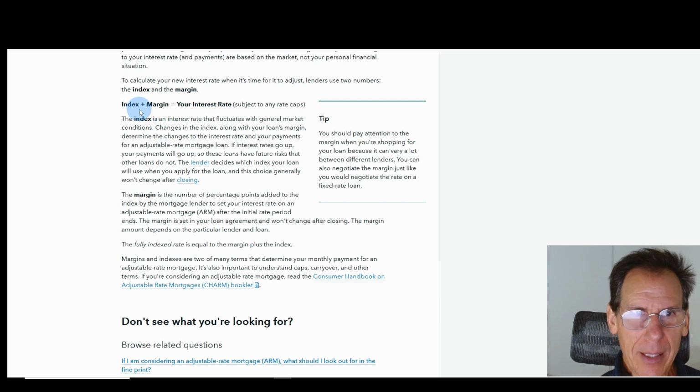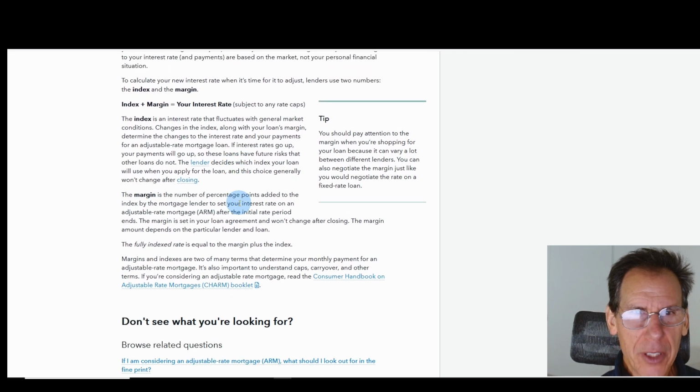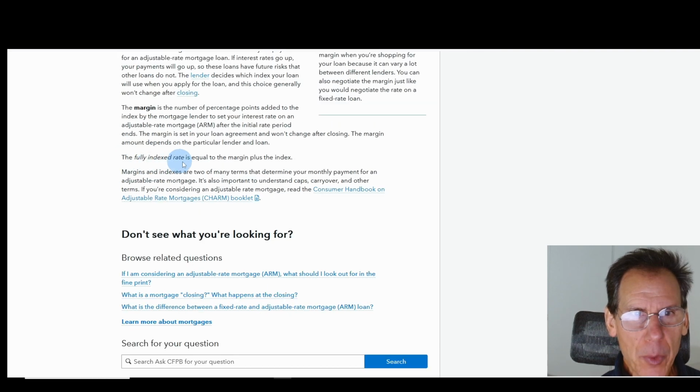They have this thing called an index and a margin. Well, let's try to figure that out. So then you look at it, and it's at 4% and 2%, so it's 6%. And then you're going to go, well, all right, that makes sense. But why do they call it an adjustable rate mortgage? Well, because it adjusts based on this index and the reset rate. This index could be 3 months, 6 months, 1 year. Fully indexed rate is equal to the margin plus the index. Margin and indexes are two of many terms that determine your monthly payment for an adjustable rate mortgage. It's also important to understand caps, carryover, and other terms.